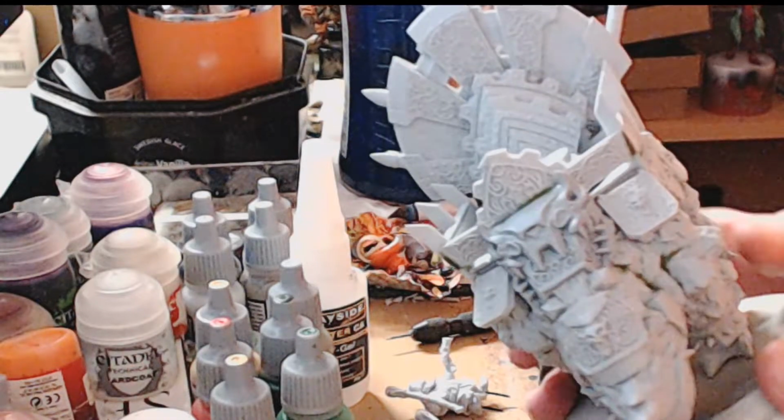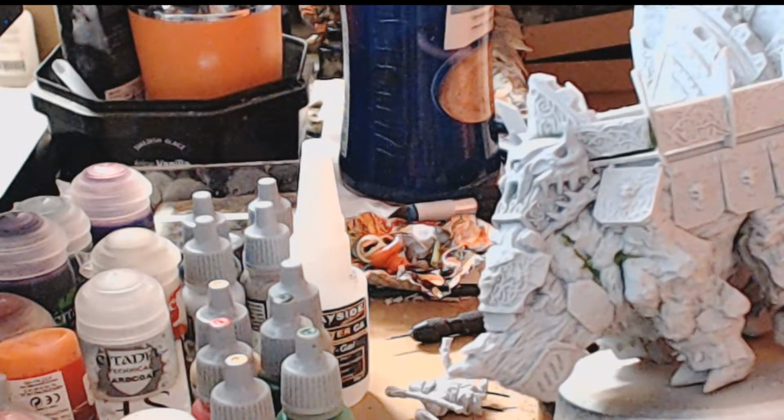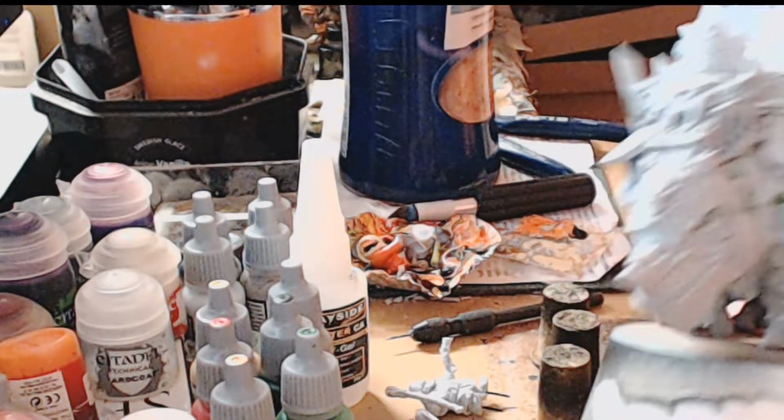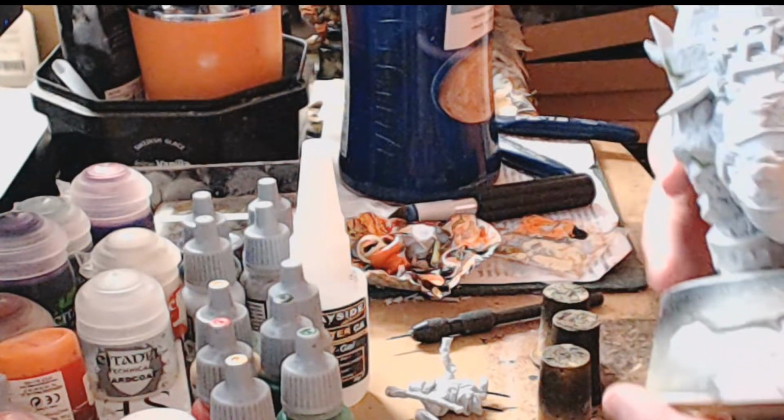And also, we could make the base to this as well at some point soon. I need to actually find where I've put this thing's base. It'll be around here somewhere.